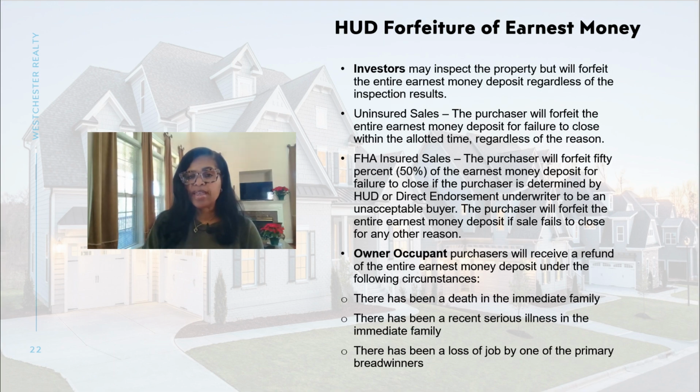As stated before, investors may inspect the property, but they will forfeit the entire earnest money deposit regardless of the inspection results. On uninsured sales, the purchaser will forfeit the entire earnest money deposit for failure to close within the allotted time, regardless of the reason. On FHA insured sales, purchasers will forfeit 50% of the earnest money deposit for failure to close if the purchaser is determined by HUD or the underwriter to be an unacceptable buyer, and they will lose their entire earnest money deposit if the sale fails to close for any other reason.